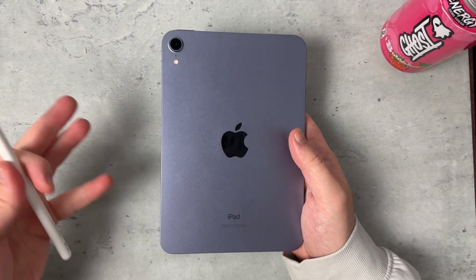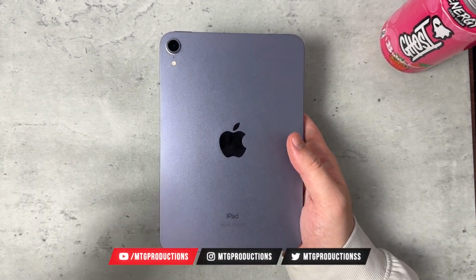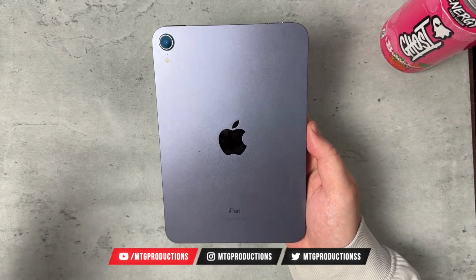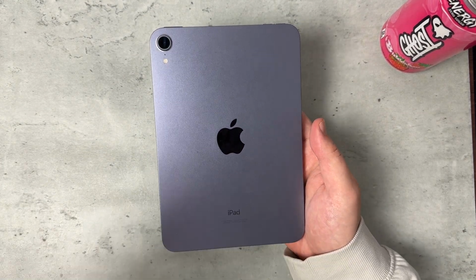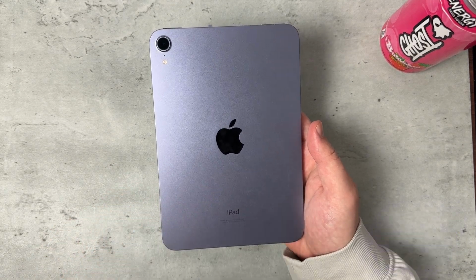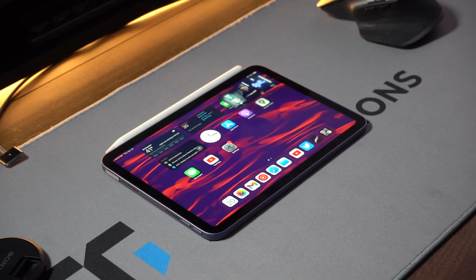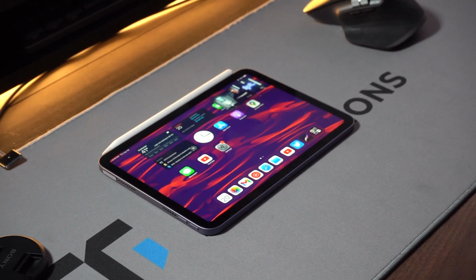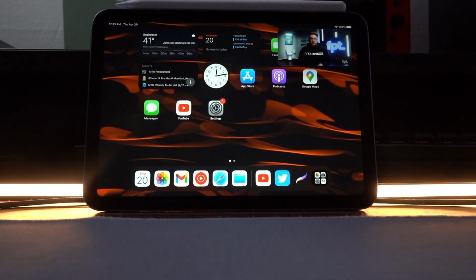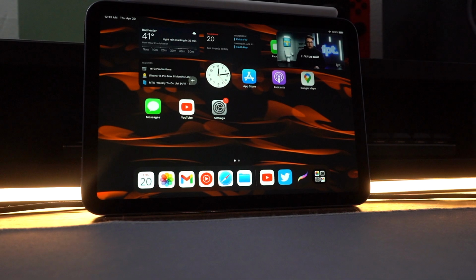Starting with the iPad itself, this is the iPad Mini 6 in purple, 256 gigs. I did pick this up for around $600. I got the student education discount. Retail price for this specific model is $649. If you want to go for the 64 gig configuration, which I don't really personally prefer, but if you do, that is $499. I've seen it on sale for $399 before.